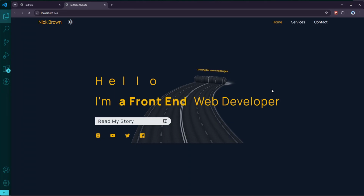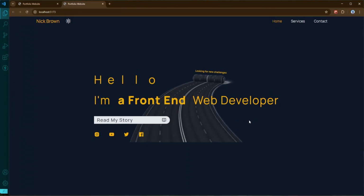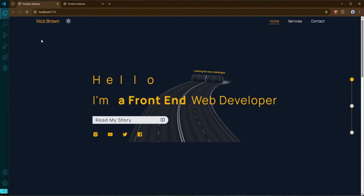smooth and subtle movement. Now we need to implement dark and light mode functionality to enhance the user experience. This will allow users to switch between light mode, which is the default one, and dark mode, making the UI more adaptable and visually comfortable. Before we start coding, let's first take a look at how this feature works in our original project, so we can better understand what we are about to build.